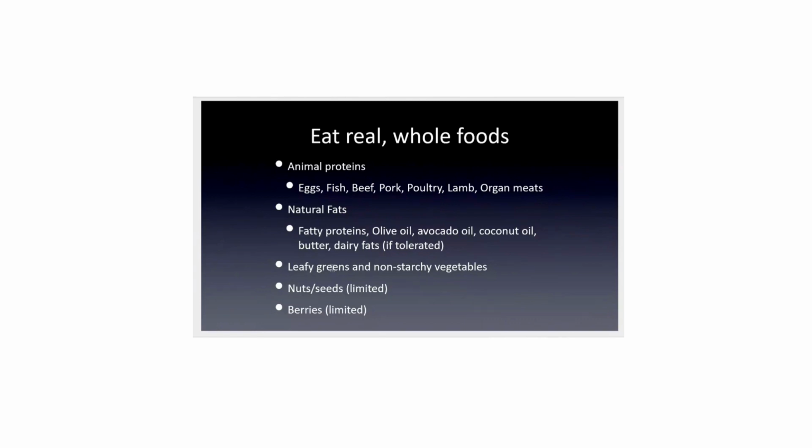And then the leafy greens and the non-starchy vegetables, basically the above ground vegetables, are the ones that are going to have the least glycemic response. Nuts and seeds, some people can do in a small quantity. Large quantities will increase your carbohydrate as well as your omega-6, which we'll touch on. Berries, same thing. Even though berries are the lowest glycemic fruit, they still have sugar in them, as you can taste. So we want to keep those to a minimum.